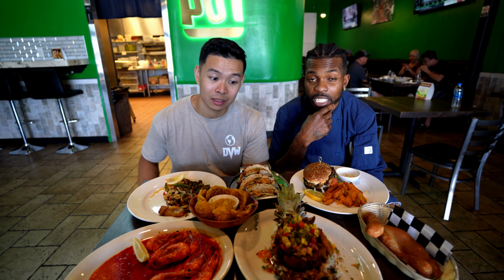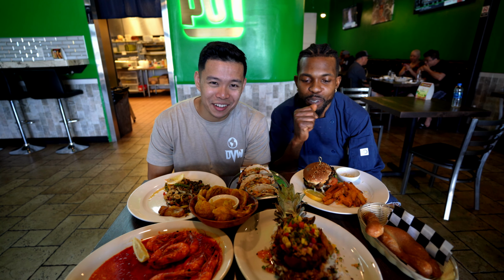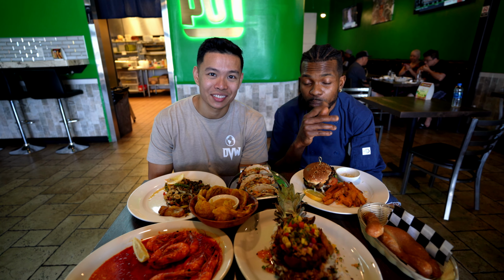Right here, we got the jerk chicken pineapple boat. That looks crazy. You know they always say Caribbean people come off the boat? Pineapple boat with jerk chicken topped with pineapple mango salsa. Very nice top seller also.